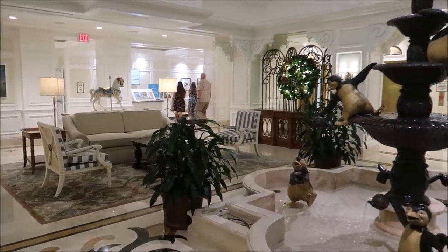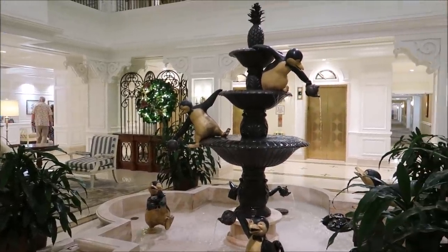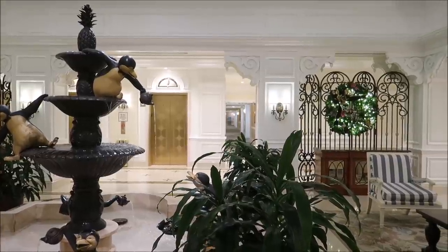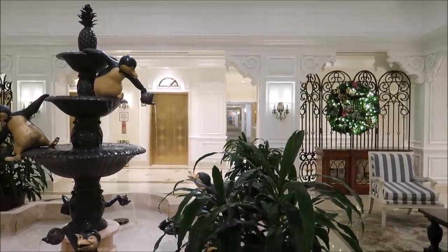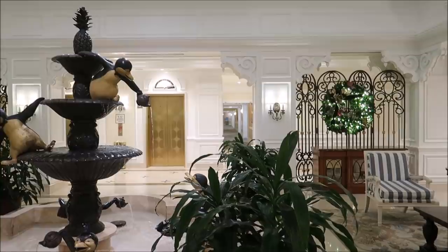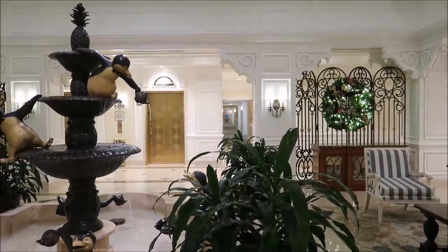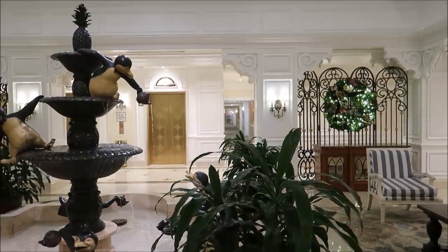I think I'm gonna go show you the grand villa here at the Grand Floridian. It is a three-bedroom resort room and it is absolutely amazing. I can't wait to show you guys this one. The room itself is in the Disney Vacation Villa building and it's going for around 160 points a night for this week. So if you were to rent those points, they'd probably go for about $20 a point. You're looking around $3,000 a night.